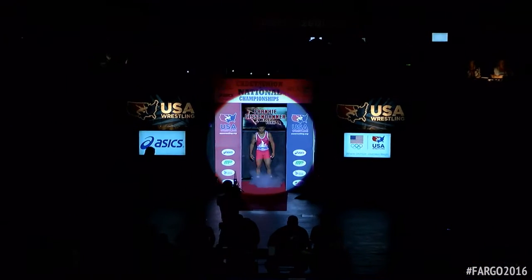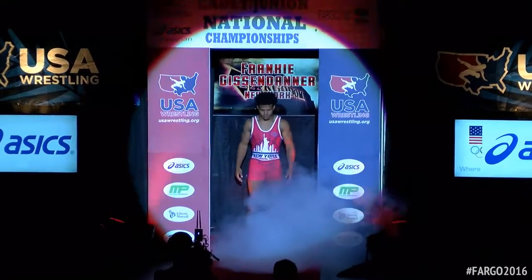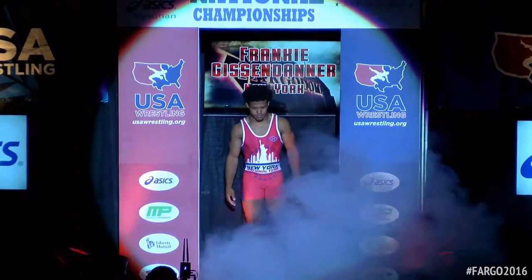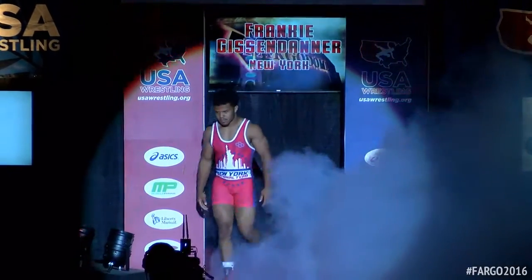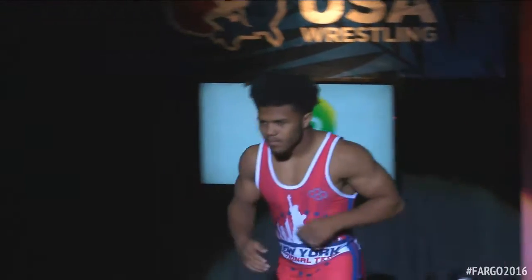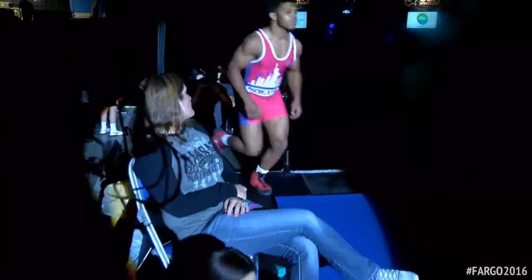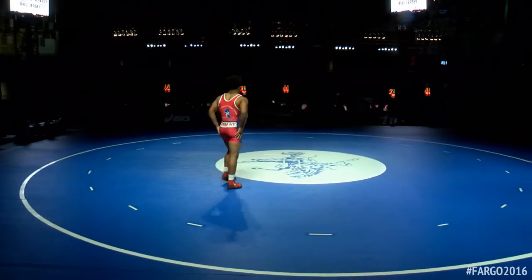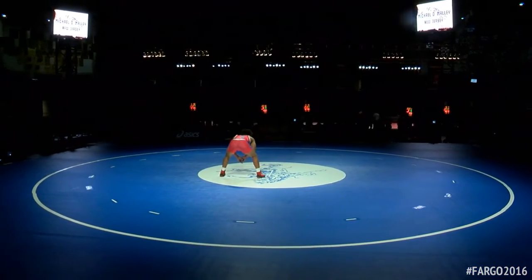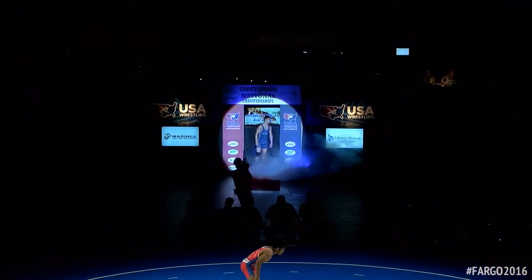Championship at 152 pounds. He wears the red singlet of Team New York, Frankie Gissendanner. His opponent in the blue for Team New Jersey, Michael O'Malley.